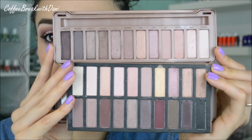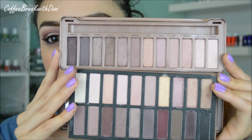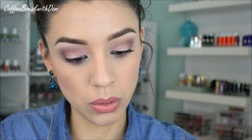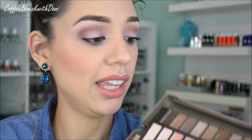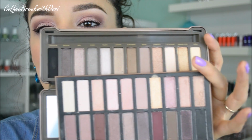There's the Naked 3 and then the Revealed 2. So you can see it's definitely inspired. It has the same type of rosy colors. And then let me show you a side-by-side with the Naked 2. Being really careful not to drop out all my pans. I don't know what's wrong with my palette, but all of the pans came loose when I purchased it. So there you go. Do you guys see that? It has just that vibe of similarities.